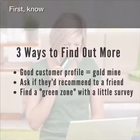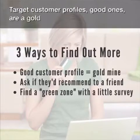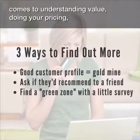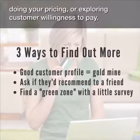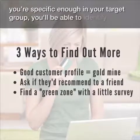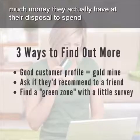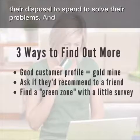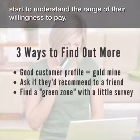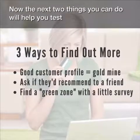First, know thy customer. Target customer profiles, good ones, are a goldmine of information when it comes to understanding value, doing your pricing, and exploring customer willingness to pay. When you're specific enough in your target group, you'll be able to identify how much money they actually have at their disposal to spend to solve their problems. And this is where you can start to understand the range of their willingness to pay. Now, the next 2 things you can do will help you test those theories.